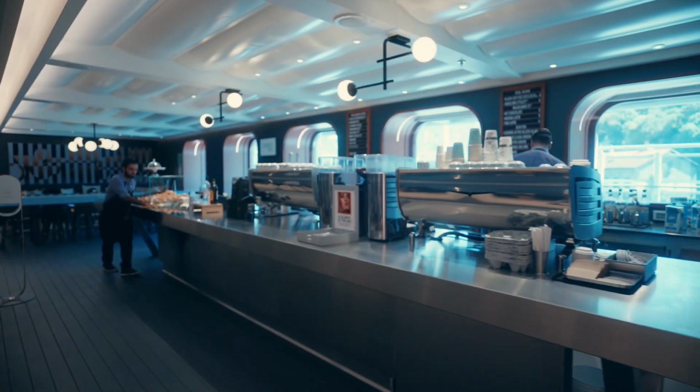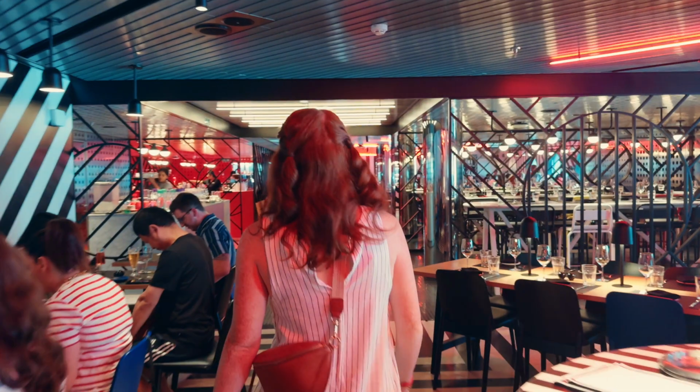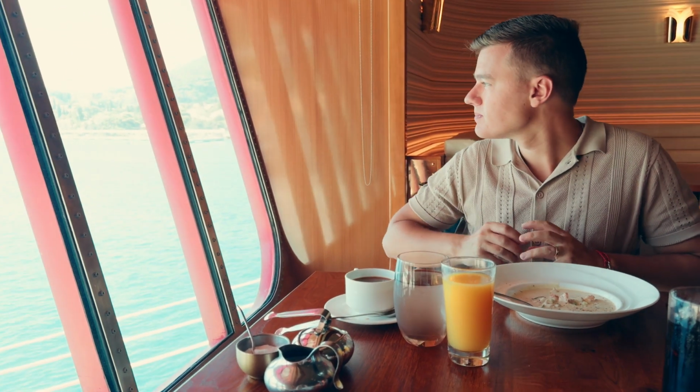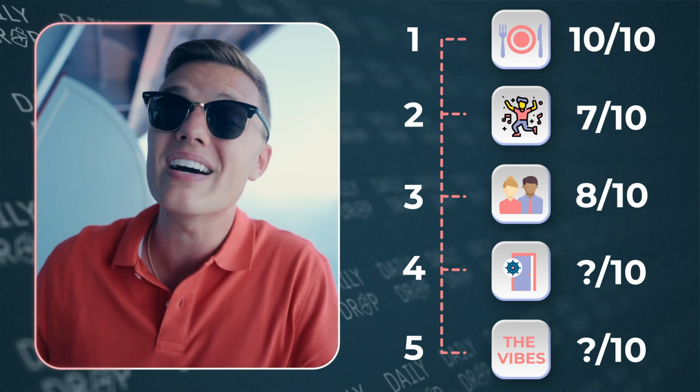Even the more casual grab-and-go style galley has been fantastic, and despite the fact that our particular cruise is completely full, we've just walked up to whatever restaurant we wanted to eat at that night and didn't really have to make many reservations. The food alone makes me want to live on this boat full time, so I'm gonna give the food category a 10 out of 10.